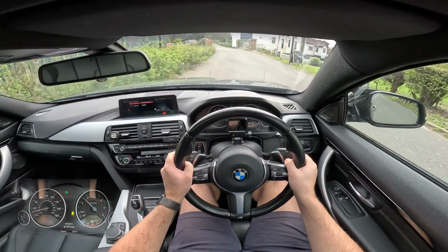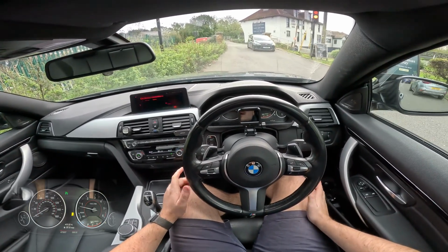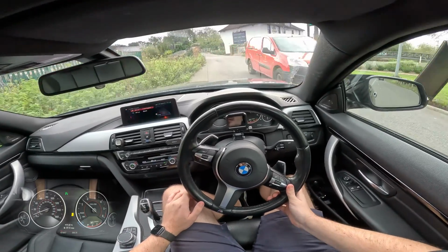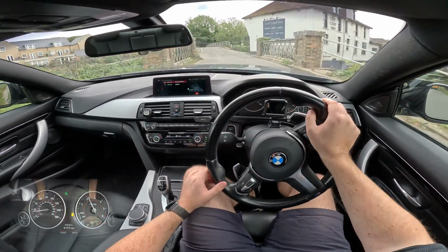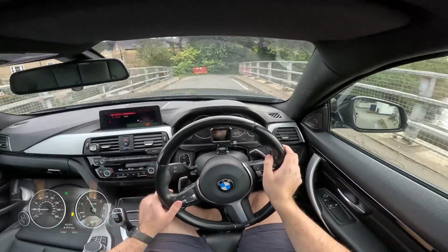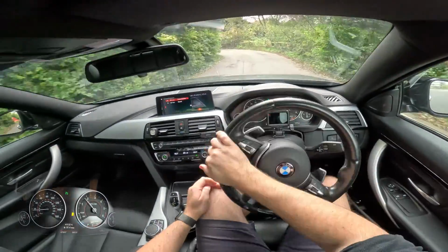Very good little mile muncher, this thing. And you think, yeah, 258 horsepower, it's going to be fairly quick, but not, you know, melt your face off. It's just the torque, though. It's just so effective. You just pile on speed in this thing.